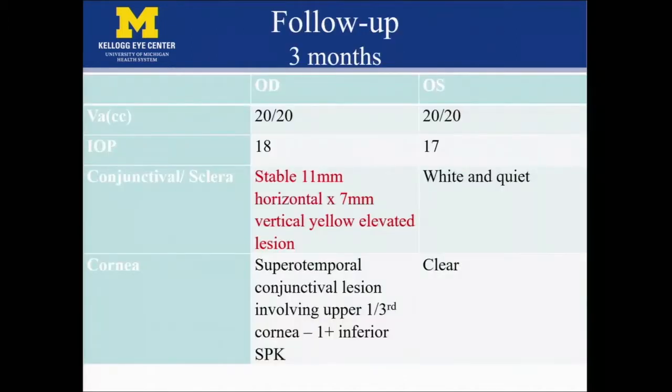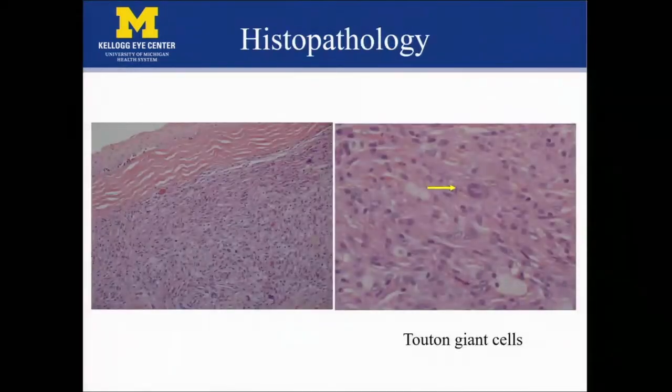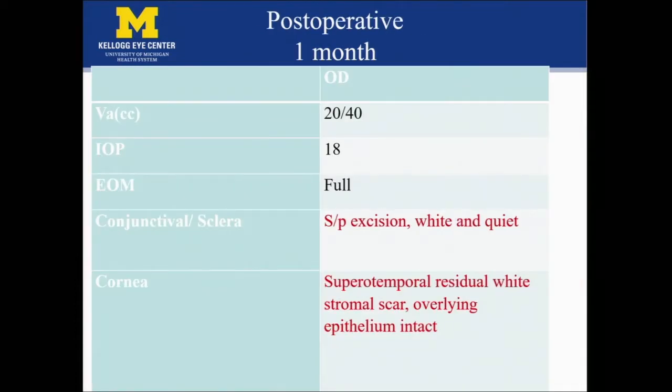At 3-month follow-up, the vision remained good, but the growth and the lesion were still about the same size, and there was concern that this was going to get bigger. Again, no significant improvement with first topical, then intralesional, as well as ongoing systemic steroids and chemotherapy. The plan was made to perform an incisional biopsy with an amniotic membrane overlay. The biopsy was consistent with infiltration with macrophages and the classic Touton giant cells present.